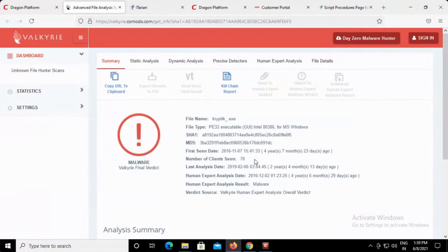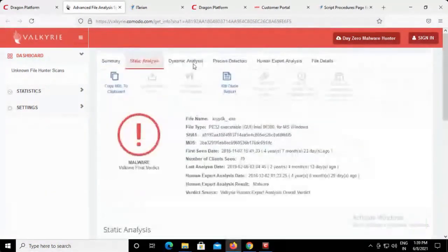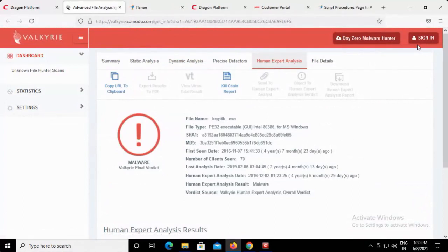And based on all the feeds we get, we put together a good analysis on any of these malicious incidents. For example, this cryptic was known to be malware. On a runtime basis, you'll have the static analysis, that is the code level executions you can call. On behavioral aspects, you'll have the dynamic analysis. And on human backing, you'll have the human expert analysis. As I said previously, you can also sign into this portal and upload any of the suspicious files, and you should be able to get a human-backed analysis back again.